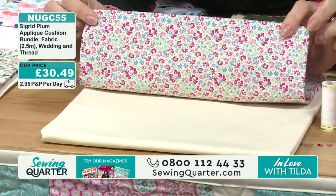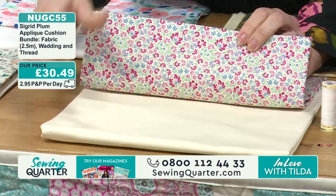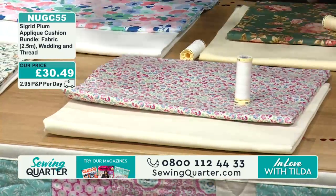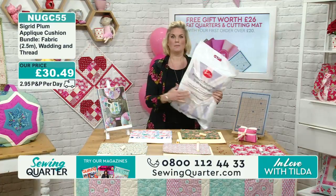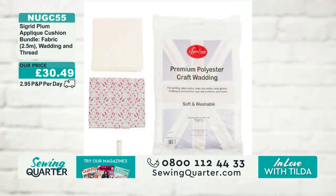Now you're getting 2.5 meters of fabric in here. So you've got that lovely cream, and then you've got your beautiful Tilda fabric, and that's £30.49. Plus you're also getting your thread and wadding as well. Here's your wadding. Okay, so £30.49. It's a showstopper, isn't it? But we've only got 7 of those.